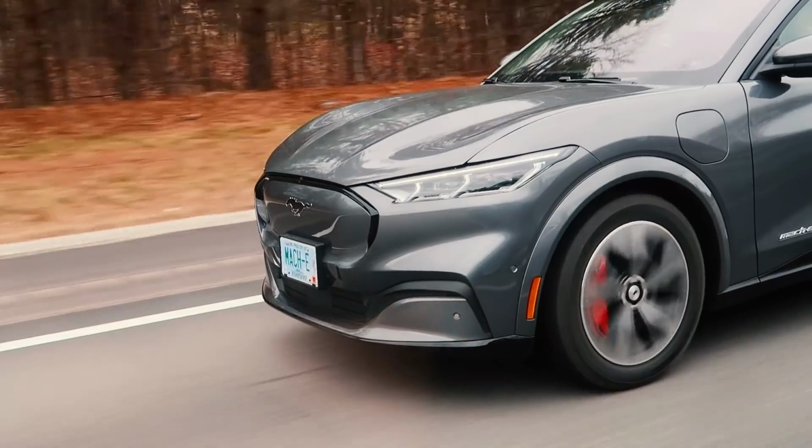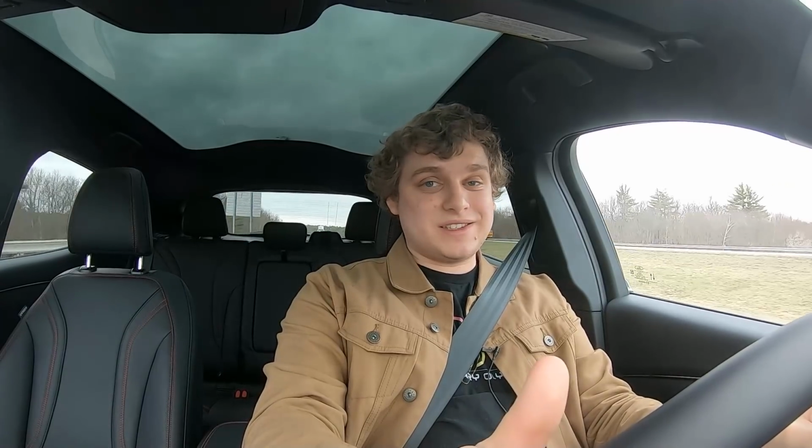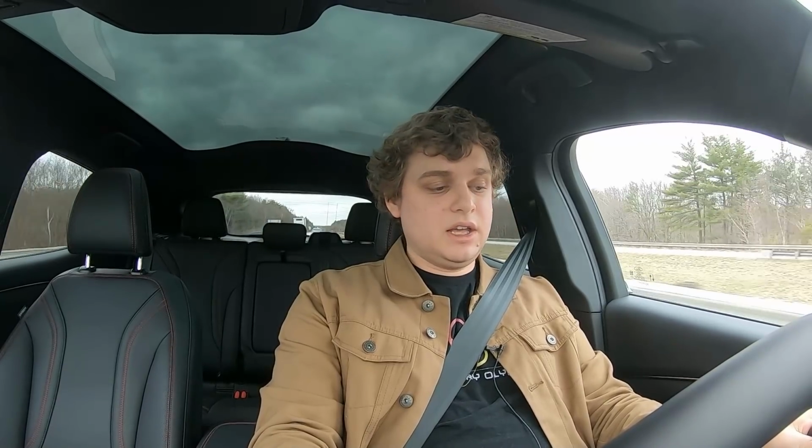It still has a little bit of body roll, a little bit more than I'd like. Obviously, it's a taller car. That's going to happen. The battery pack is still in the bottom, so I think that's all to do with suspension. That's less to do with weight distribution. I like the steering wheel. There are a lot of buttons on it. It's very intimidating, but I think I know what most of them are.